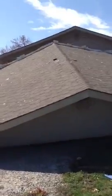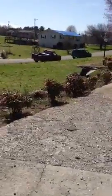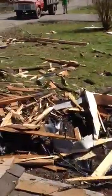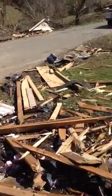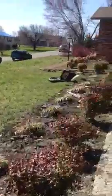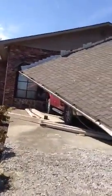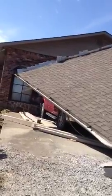Right here we have a rooftop that came off of the house. Look at all the damage here. We actually have a truck under there where the roof came down on top of it.